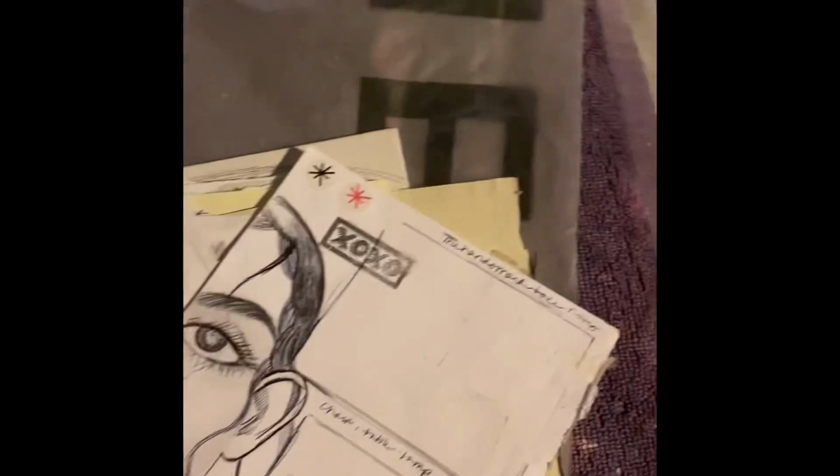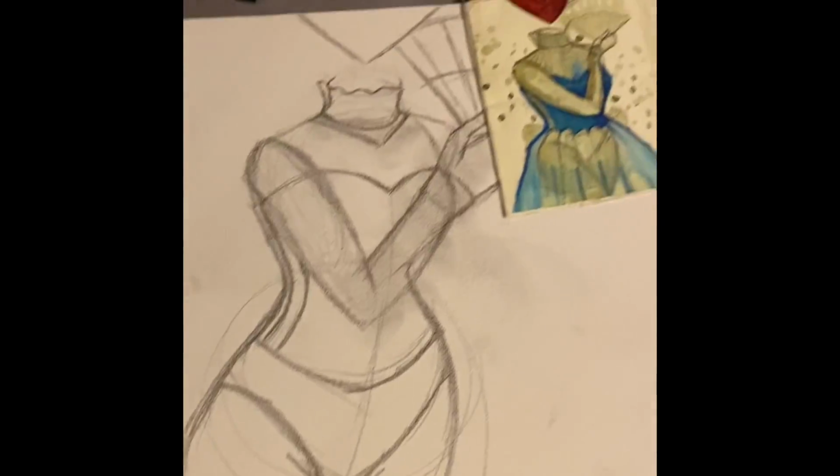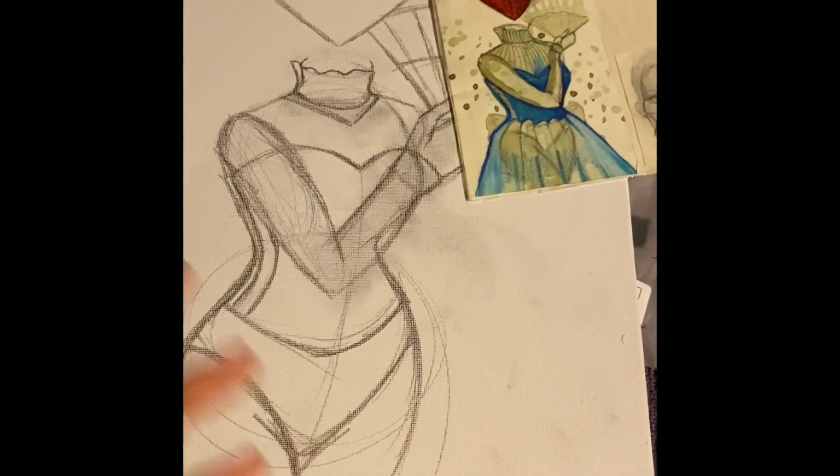So you guys will be able to see my beginning process of drawing and painting. It doesn't really take that much time, but at the same time, sometimes it can take months. Sometimes it can take a year, which is why I'm trying to hurry up and get things done.